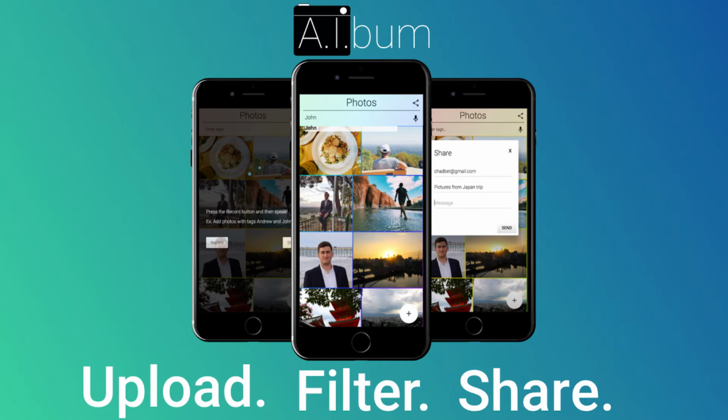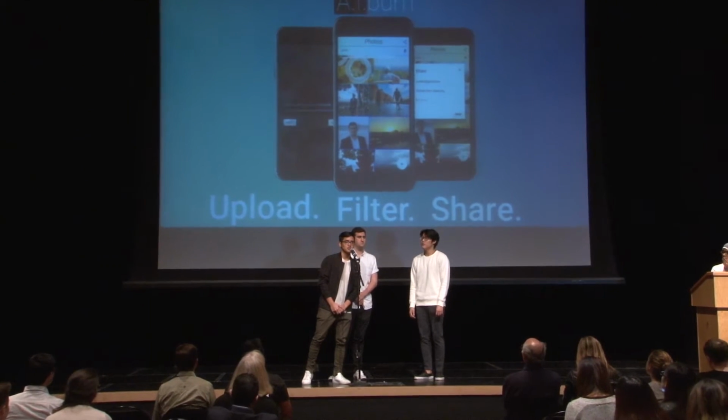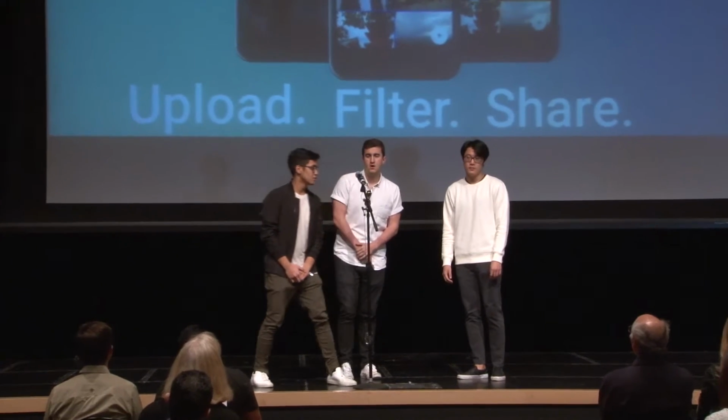Now more than ever, we use pictures to capture amazing moments and share them with friends. But with the crowded social network market, it's hard as ever to gather your photos in one place, organize them, and find the photos you're looking for. Which is why we built Album, taking all of your pictures from all of your platforms and bringing them into one place. We use computer vision to analyze each photo and automatically apply tags. We use voice commands to make it easy to filter through those photos, find the specific photo you're looking for, and share it with any friend you'd like in just a snap.